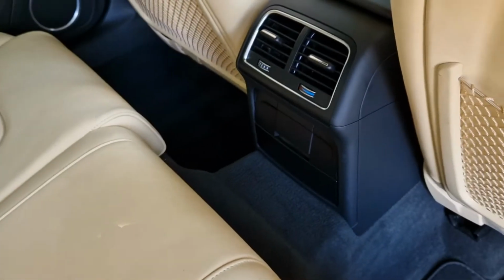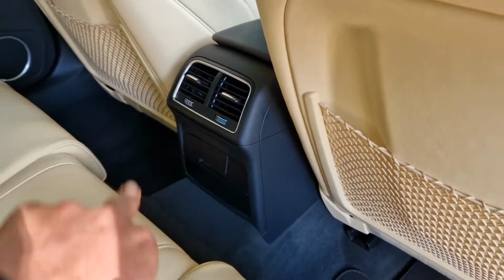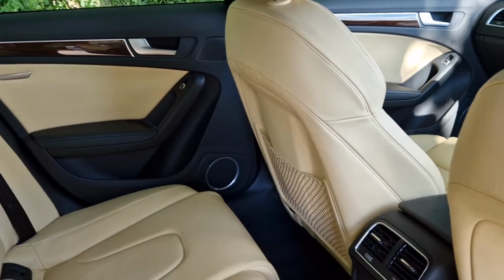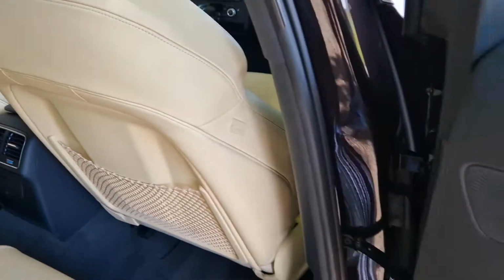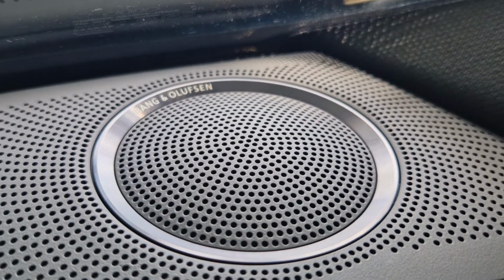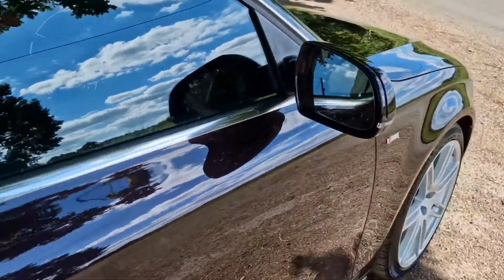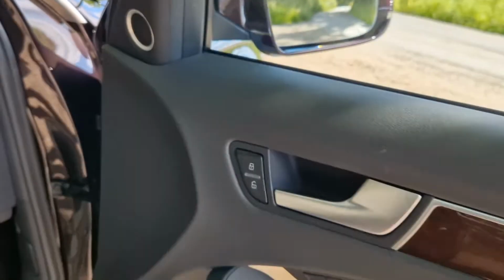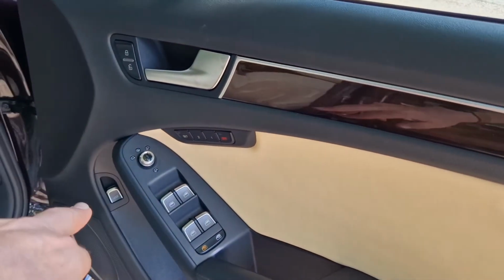We've also got 3-zone climate control, so you can individually change the temperature settings in the back for the rear passengers as well. And eagle-eye viewers will have already spotted the Bang & Olufsen sound system that we've got with the additional speakers in the back there, and the tweeters in the tops of the doors up here as well.